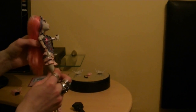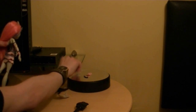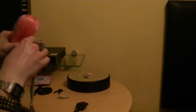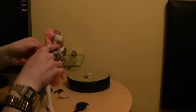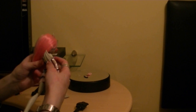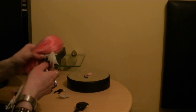So on the back, we've got Rochelle's hair out of the way. There's actually tabs here. You can see there's tabs in there for the wings. So this pair of wings should go on the back. So that one just goes in there. Just like that should do. I don't want to put any pressure on it, just in case it might want to pop out.